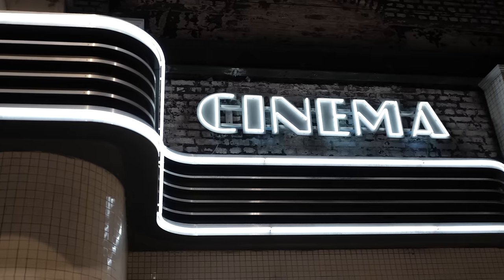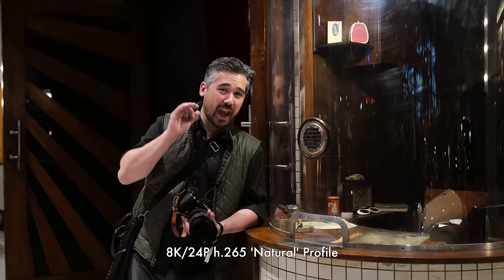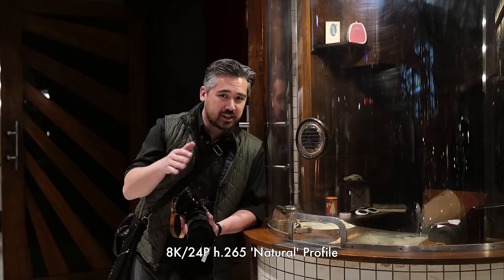Should be good. So this lovely recreation of a cinema inspires me to tell you what Jordan's shooting right now as far as video settings go. So he's shooting handheld in this low light situation to test that stabilizer, 8K, 24p, and he's using autofocus. That'll also be an interesting test given that the light in here is quite low.